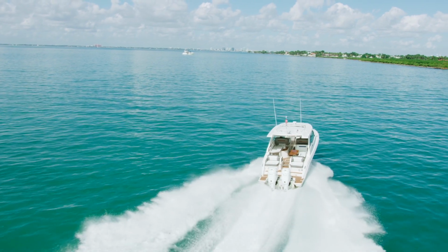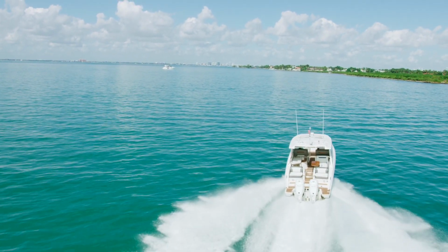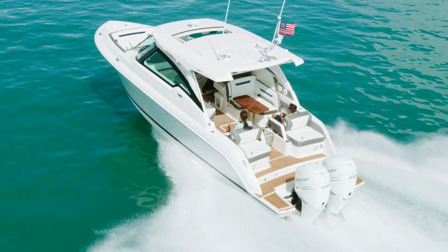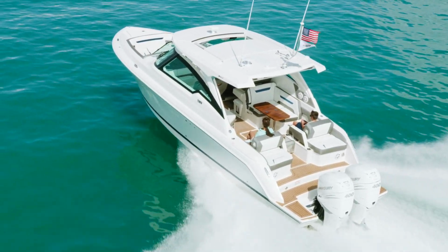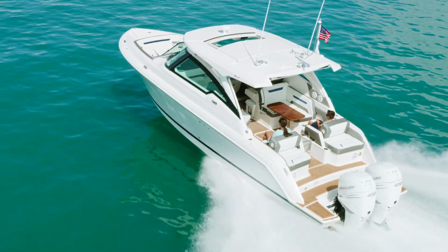Your favorite ports are within easy reach with a 200-mile range. Powered with twin Mercury 400 Verado engines, captain and guests will enjoy a thrilling ride and exhilarating performance, including a top speed of 51 miles per hour.